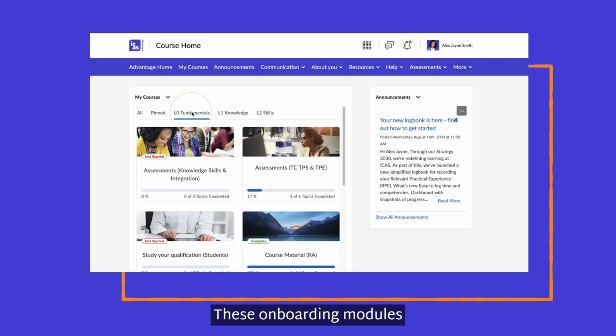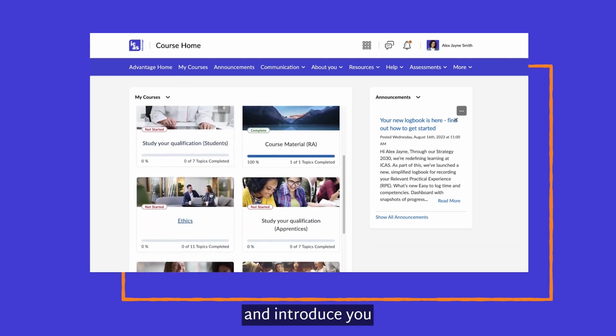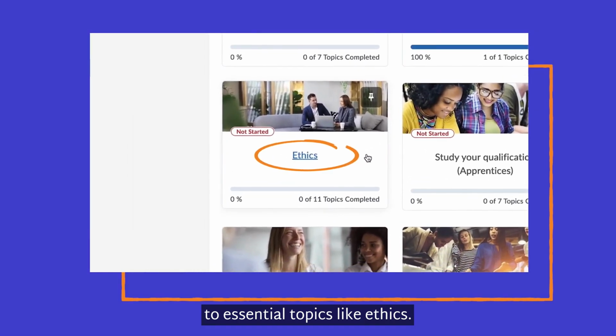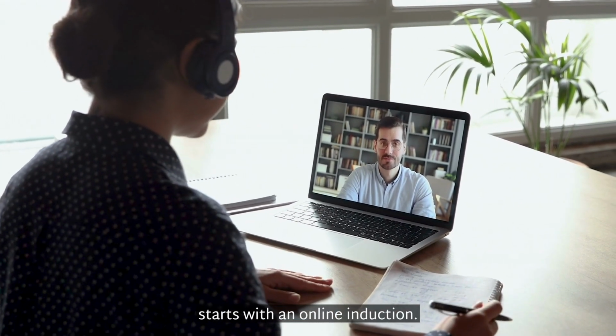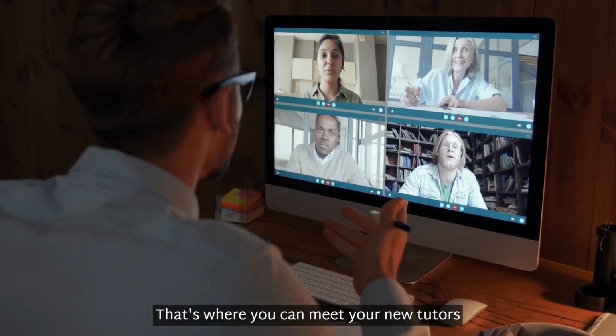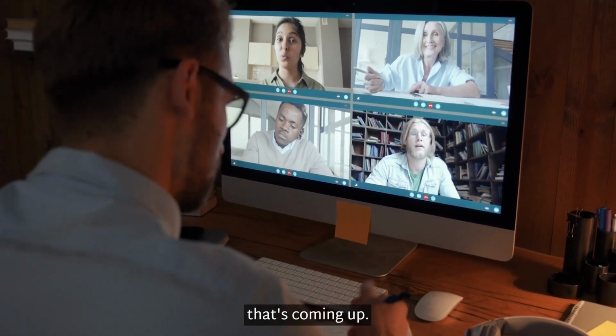These onboarding modules explain how it all works, give you study and assessment tips, and introduce you to essential topics like ethics. And each syllabus level starts with an online induction. That's where you can meet your new tutors and ask them questions about everything that's coming up.